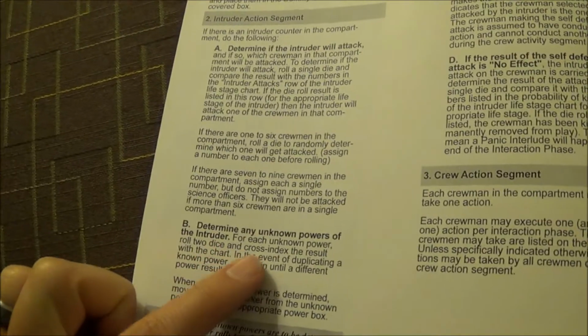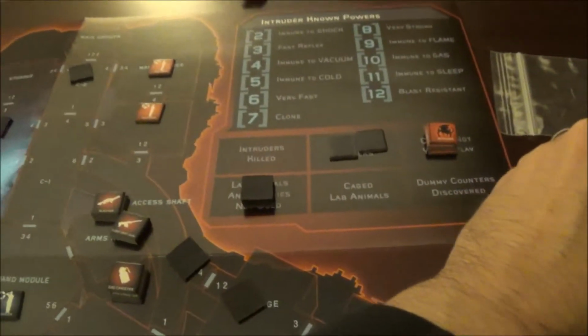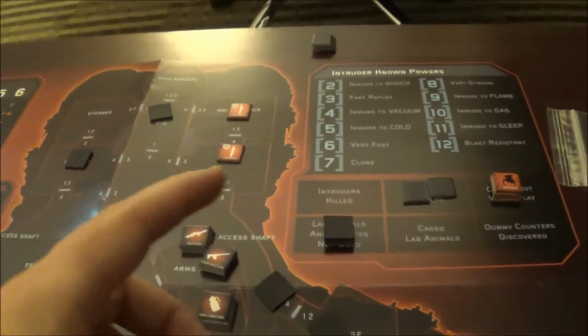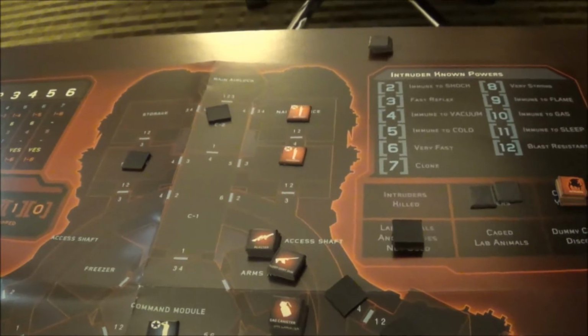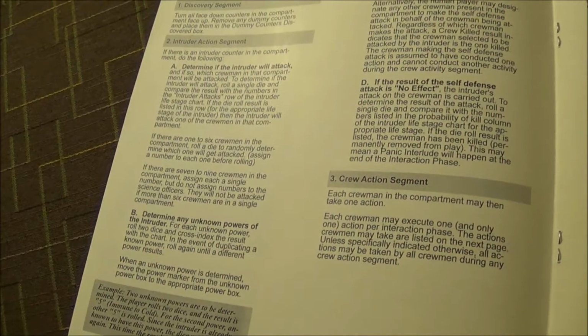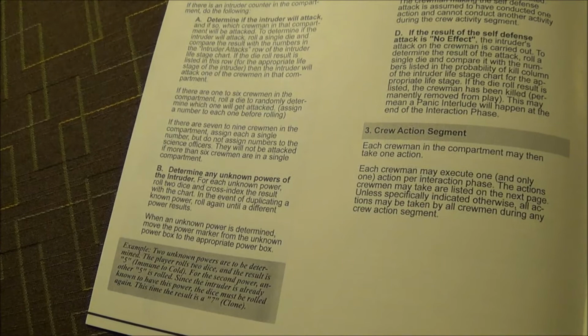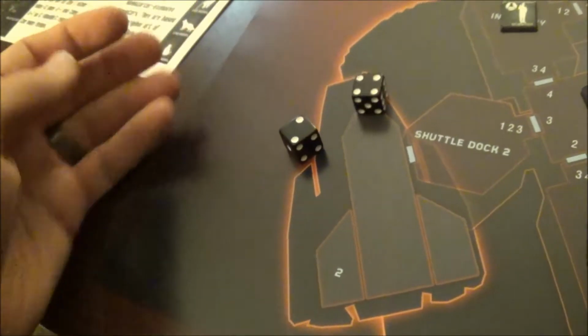Yeah, it doesn't seem like... Okay, determine on the unknown powers. For each unknown power, roll 2 dice and cross index. So this is actually helpful for us because we're going to find out right away what these 2 things are going to be. When an unknown power is determined, it says determine any, so we'll do this twice.